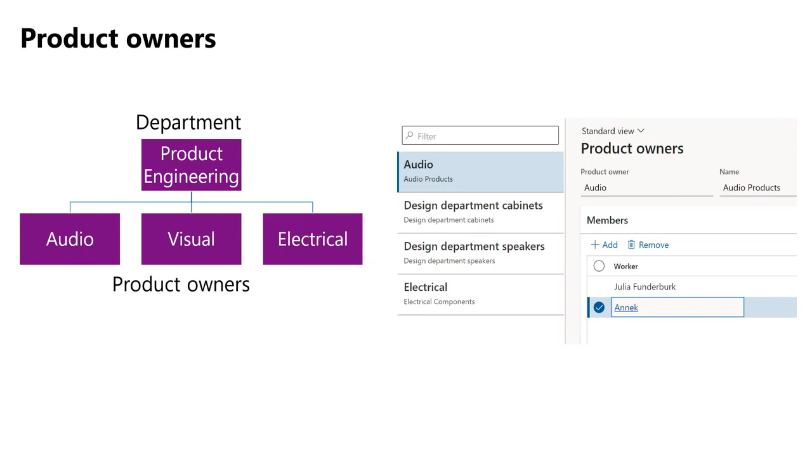For example, in an electronics manufacturing organization, there is a product engineering department which manages different categories of products. An organization can establish product owners for audio, video, or electrical components who are responsible for managing specific categories of the products.